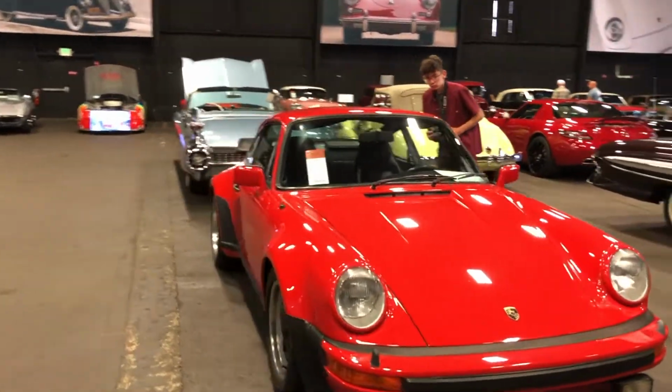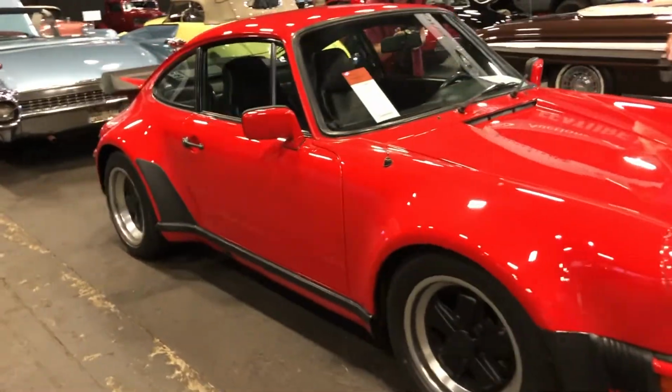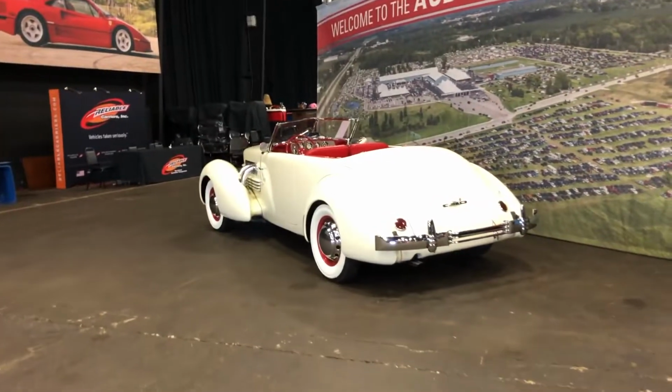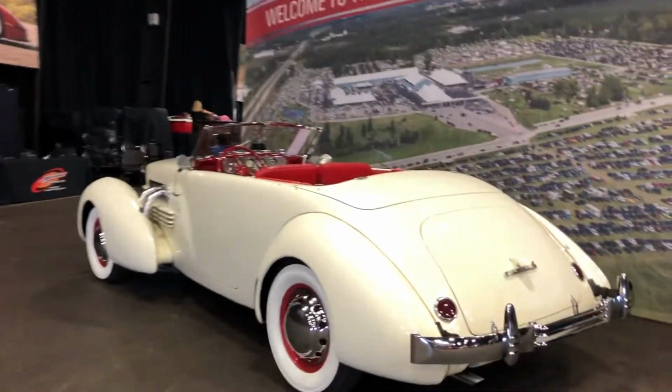There's a red Porsche. Another huge wing on the back. That is cool. It's very similar to the 94. Take a quick look at the other Cord over here.